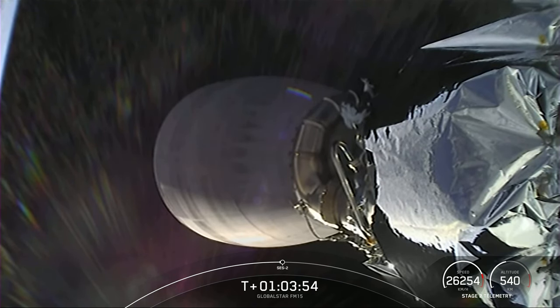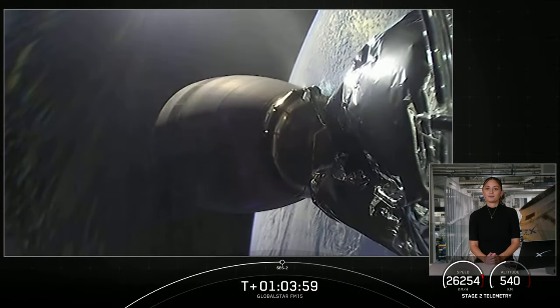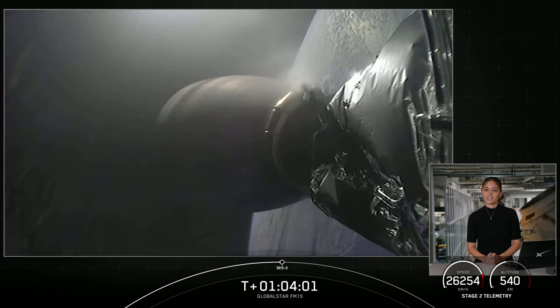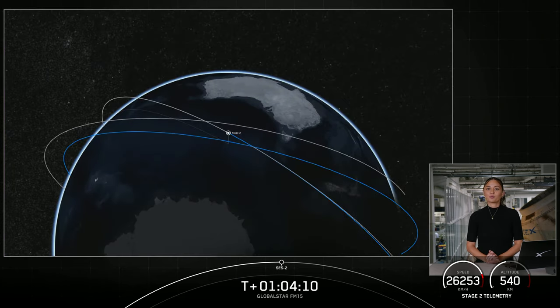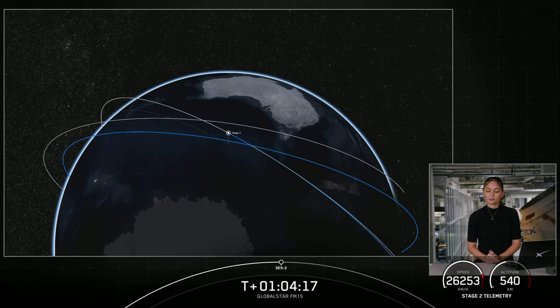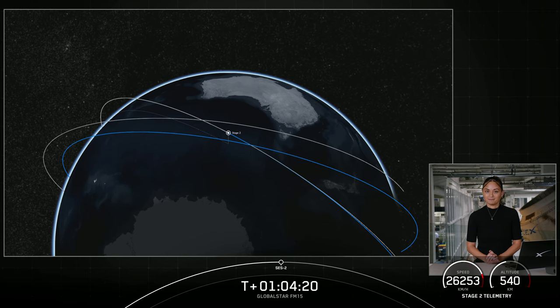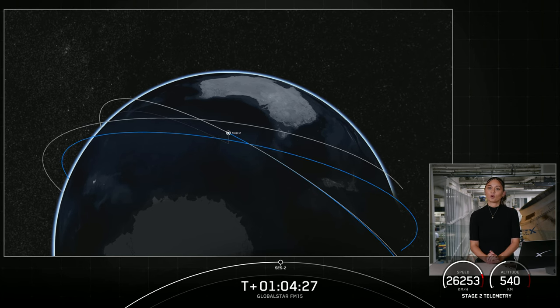Welcome back to the webcast for the launch of Globalstar FM15. We had an on-time liftoff from Florida's Cape Canaveral Space Force Station at 12:27 a.m. Eastern Time and a successful landing of our first stage booster off the coast of Florida. FM15 is the 25th and last satellite in the second generation constellation. The other 24 satellites were launched in four campaigns throughout 2010 to 2013. The second generation constellation was designed and manufactured by Thales Alenia Space, primarily in Cannes, France, and Rome, Italy.